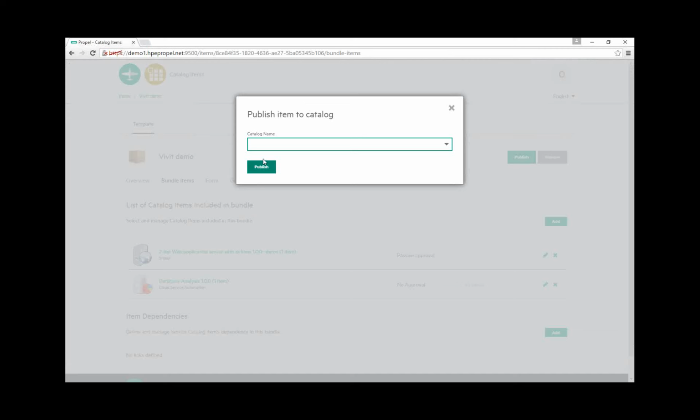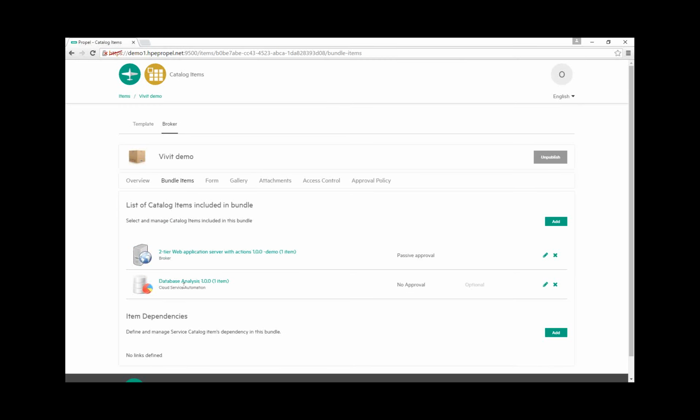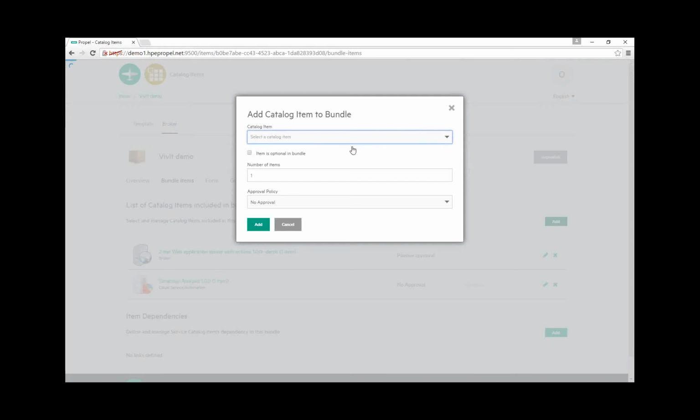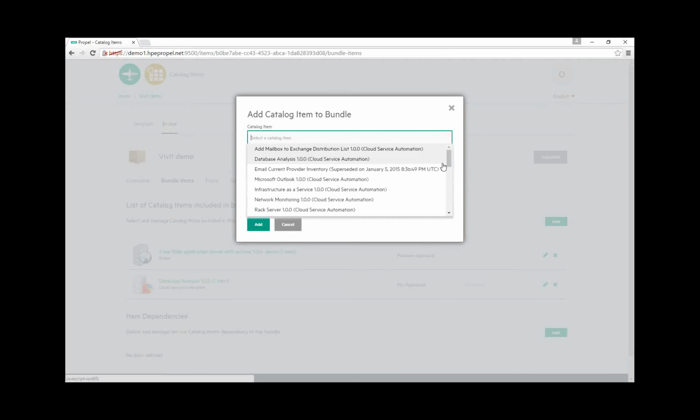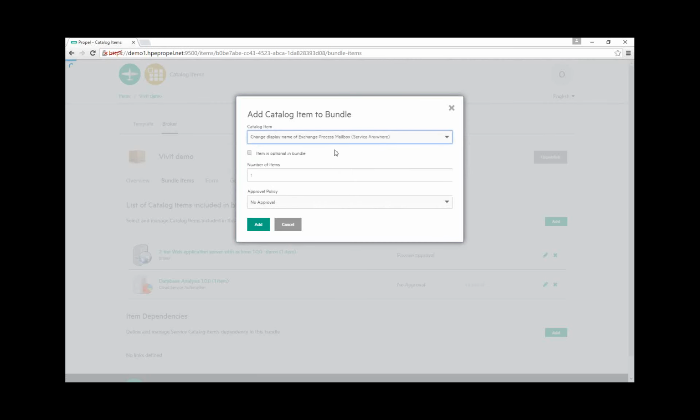Let's go ahead and publish it to a catalog. We'll just put this into the broker catalog. Okay, so now we've created a bundle containing two offerings. If we had an output parameter, we would have been able to map those to the input parameters of the other offering. We've set up some approval policies. It's taken me about 30 seconds to do so. Each of these, by the way, is fulfilled, actually, these are both fulfilled by CSA. We could very easily add one from a different catalog to demonstrate what it means to have a, we'll just add a quick Service Anywhere one here. We'll make this one optional as well.